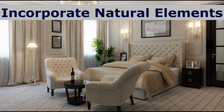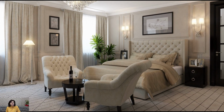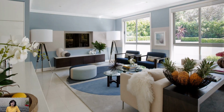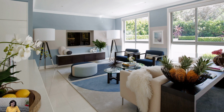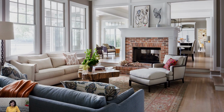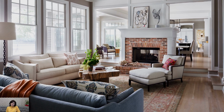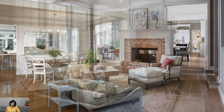Incorporate natural elements. Bring the outdoors in by incorporating natural elements such as plants, wood, and stone into your decor. Houseplants add freshness and vitality to your space while also improving air quality. Wooden furniture, accents, and stone surfaces add warmth and texture, creating a harmonious connection to nature.